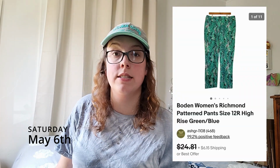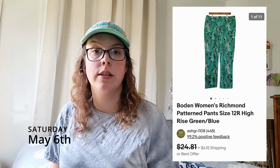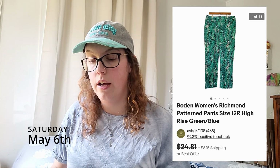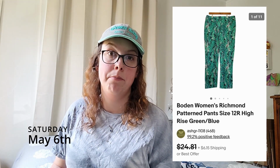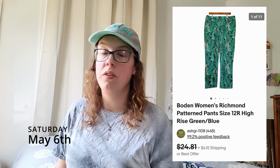The next thing to sell were these Bowden pants. I actually only had these listed for about a week or two. I accepted a $15 offer. I love accepting offers, especially if I get quick offers and if I have a low investment into something. If I get an offer quickly, I tend to accept it because as long as I'm making a profit and a good profit, that's all that matters to me.